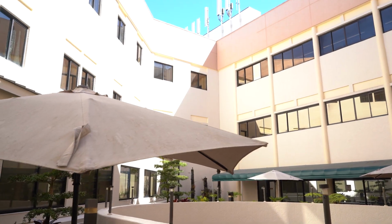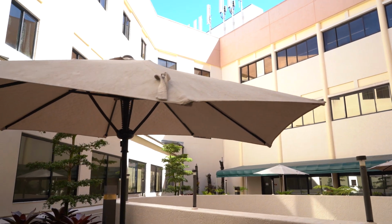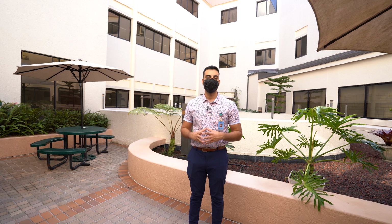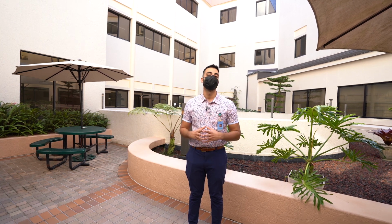So here we are in one of our hospital atriums. This is where we'll conclude the tour. We have a couple of hospital atriums located throughout the campus. It's a nice place to relax, get some sunshine, get a little bit of break from the busyness of residency.